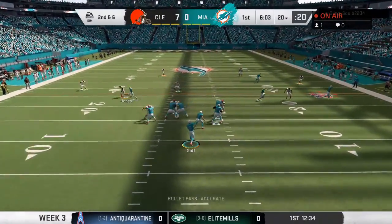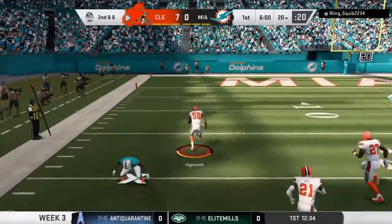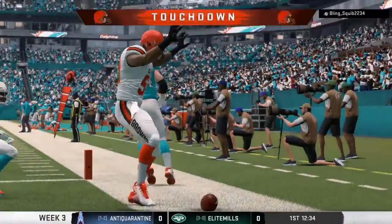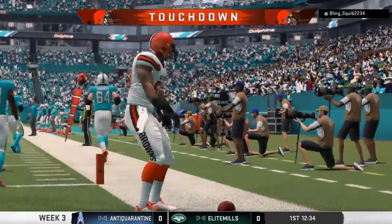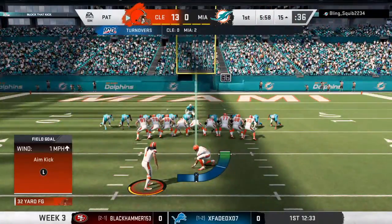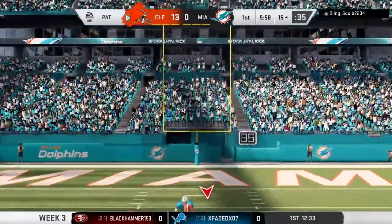Goff. Is this intercepted? It is. It's intercepted. Picked off at the 22. And he'll score. Touchdown, Browns. And this defense looking like they have come to play. The pick six, and just like that, it's 13-0 early on.